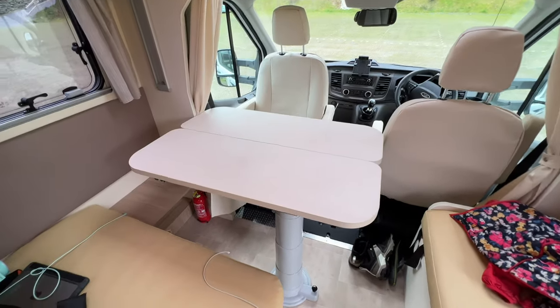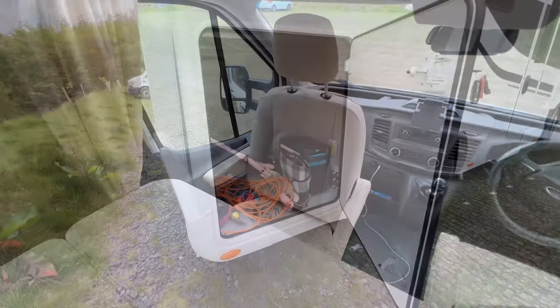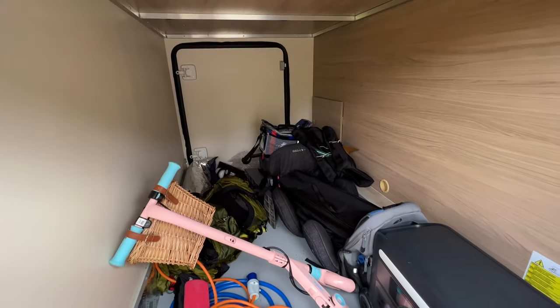And this, just to show you the table out with the captain's chairs, and this is the sort of storage space we're talking about. Absolutely acres of space in this.